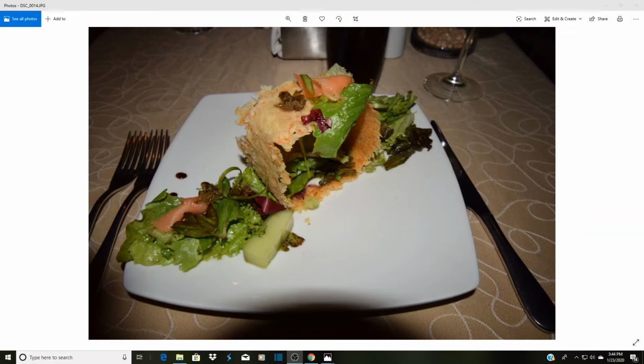Just a quick thing about nightlife. This resort was pretty dead by 9:30, 10 o'clock every night. We went there kind of for a relaxing vacation, so that was fine for us. But if you're looking for a place that has a lot of nightlife and a lot of things to do at night, this probably isn't the resort for you.